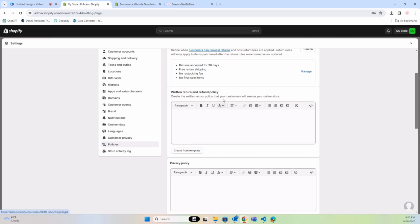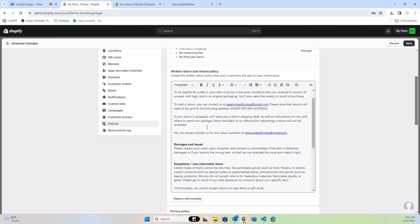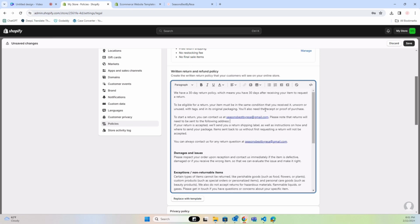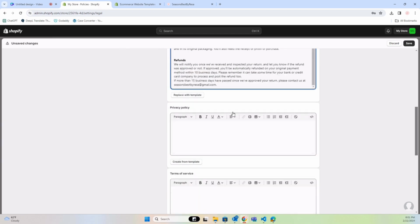The only good thing is you can create all of these policies from a template. If you do create from template, it will auto populate. However, please read it because I'm going to show you. It says, okay, you can contact us at here, right? Okay, that's cool. But then it says, please note that returns will need to be sent to the following address, to insert return address. So it doesn't auto populate everything. So you do have to read through it and make sure, okay, what's the return address? Put that in here because your customers are going to see it and they're going to say, where's the return address? So you can use the template, but you will need to tweak it a little bit.